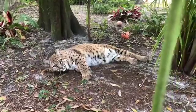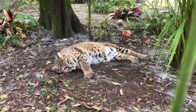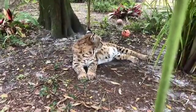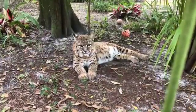Are you being so sweet? And this is Breezy Bobcat. She must have found something good to roll around in.